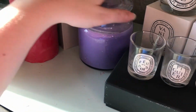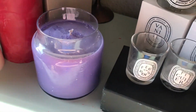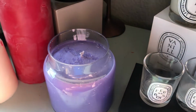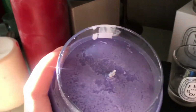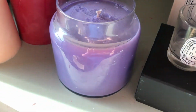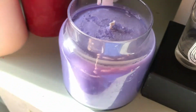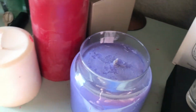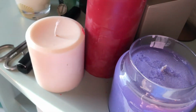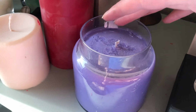I also make some container candles. I made this one probably last year sometime. This candle I also made, I tried to pinpoint what the fragrance is and I cannot figure it out. And I did not label it. It's kind of a, I don't know, florally, fruity scent.